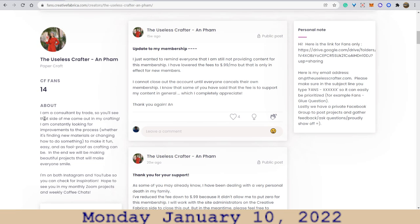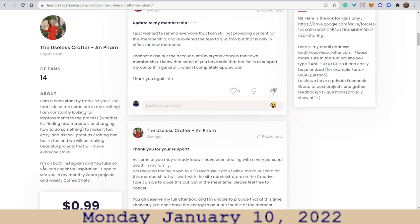I am a consultant by trade, so you'll see that side of me come out in my crafting. I am constantly looking for improvements to the process, whether it's finding new materials or changing how to do something to make it fun, easy, and as foolproof as crafting can be. In the end, we will be making beautiful projects that will make everyone smile. I'm on both Instagram and YouTube, so you can check for inspiration. Hope to see you in my monthly Zoom projects and weekly coffee chats.